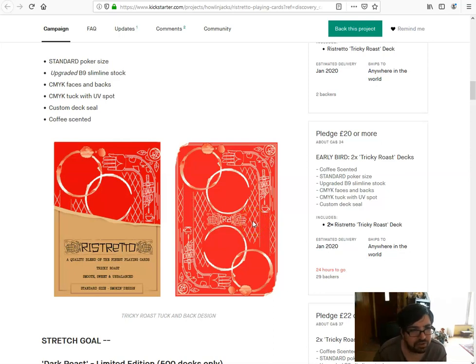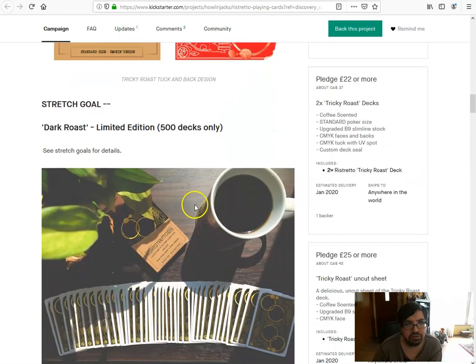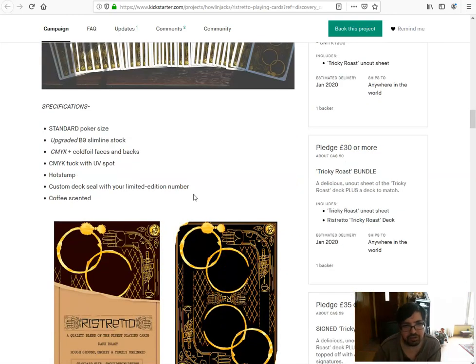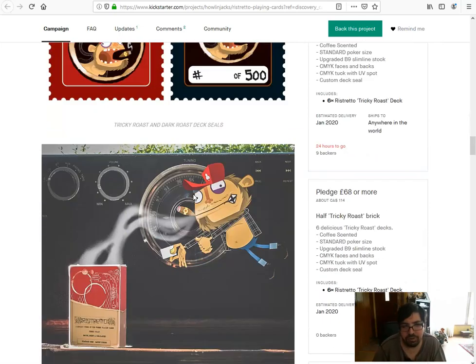Quality blend of the finest playing cards. Tricky roast, smooth, sweet, and unbalanced. Standard size, smoking design. Really, if I was going to do something coffee themed, I would probably design it differently. There's also a dark roast deck, limited edition, only 500, which is a stretch goal, which they're not likely going to hit at this rate, with cold foil faces and backs, and UV spot ink on the tuck, on stamped foiling as well. Yeah, I don't really see that happening.